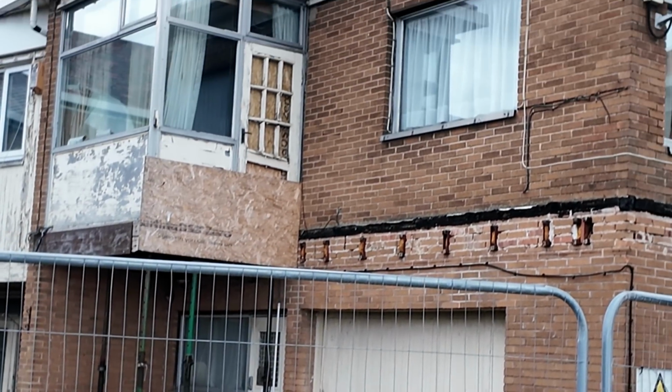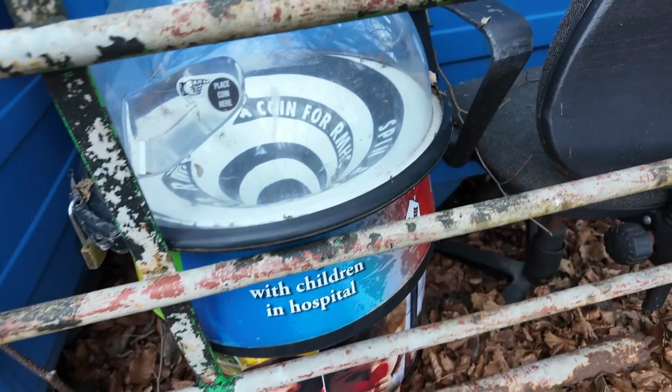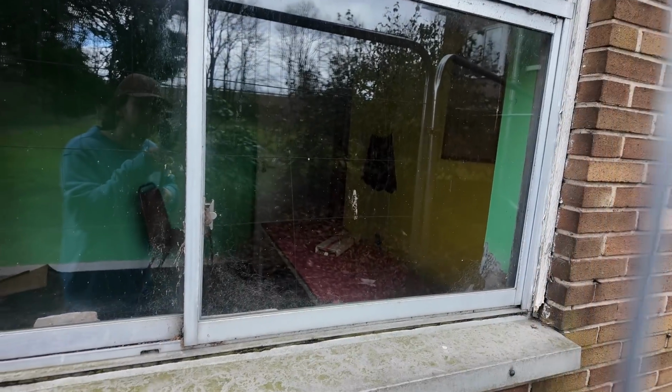I will show you inside in a minute, but as I penetrated deeper and deeper, I couldn't help but think, the horror, the horror. Even the spinny coin machine couldn't survive. So this place, or at least parts of it, were meant to be demolished last year, but they couldn't even get round to that. So you're probably thinking, what can you do? What can you get at Leeming Bar Services? Well, let me show you what's on offer.